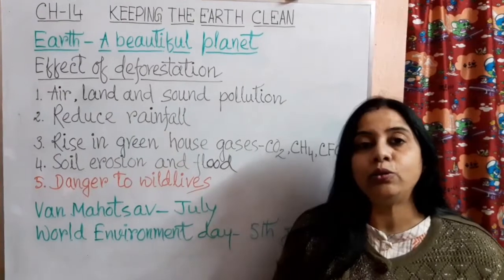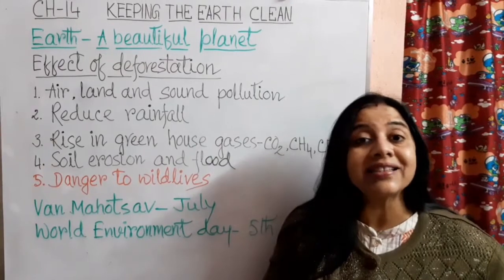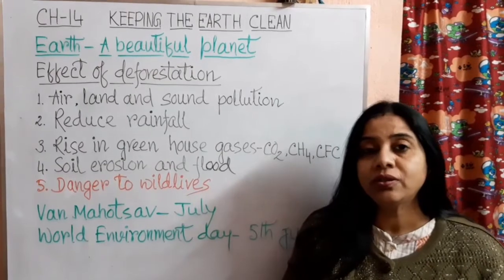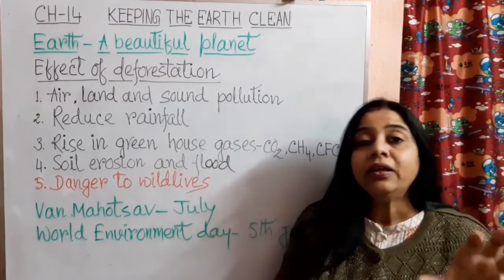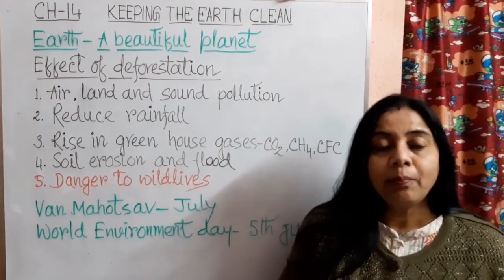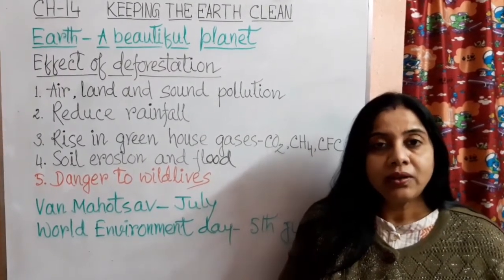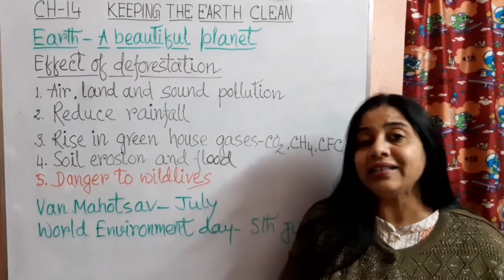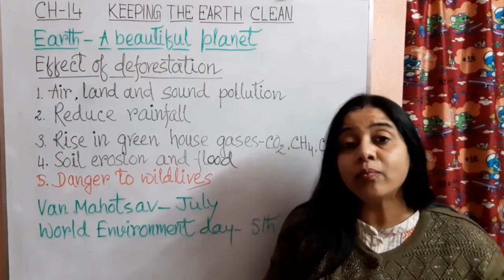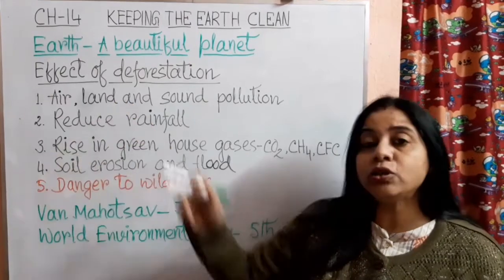Second one is land pollution. Yes students, when we cut trees or destroy grasslands, all of you know the roots of trees, shrubs and herbs hold the soil firmly, tightly. But when we cut them, the soil is eroded. Soil erosion is caused. That is pollution. Understood? The upper part of the soil is either blown away by wind or washed away by rainwater. This is land pollution.